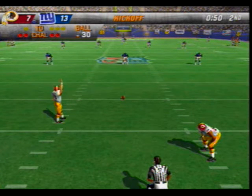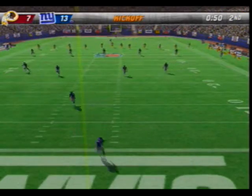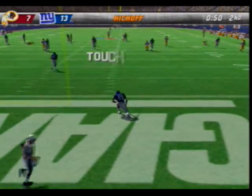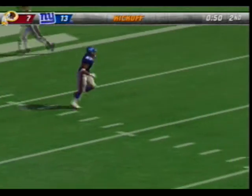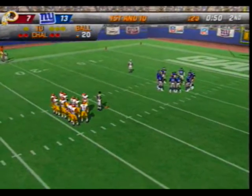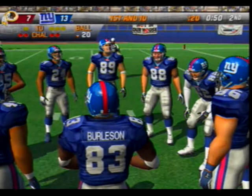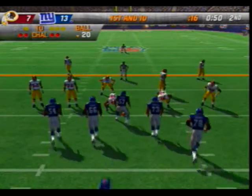Pat will be kicking off. Burleson back deep to return. He got all of that one. This one is fielded by Burleson. He couldn't stop them from getting into the end zone the last time out. First and 10. Ball on the 20-yard line.